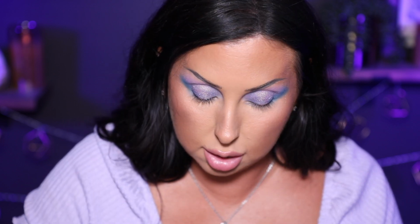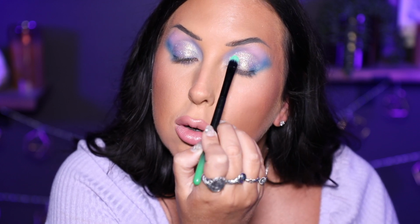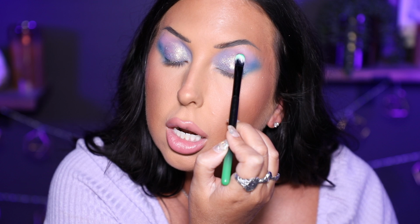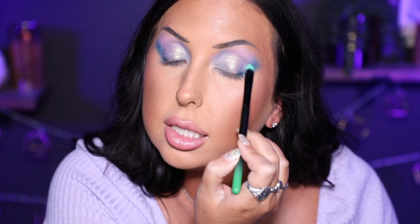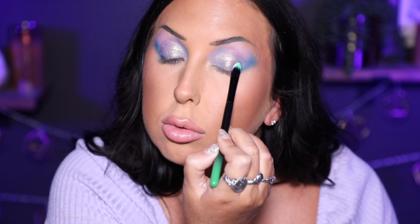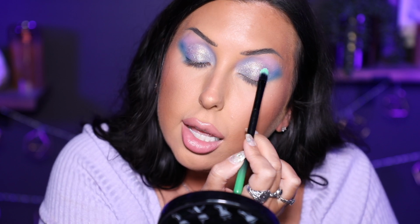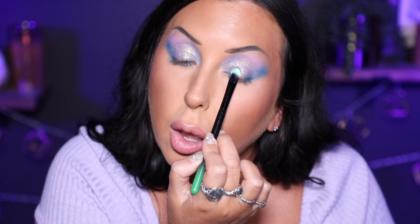I'm pressing it on. I'm not using any glitter glue because I don't want intense opaque glitter. I just want to press the glitter on and let it do what it wants to do. Myself, and I have used Jolie Beauty glitters before. I enjoy them. That is not a recommendation. That is just what I have done. So I want to use these. Okay. There we go.